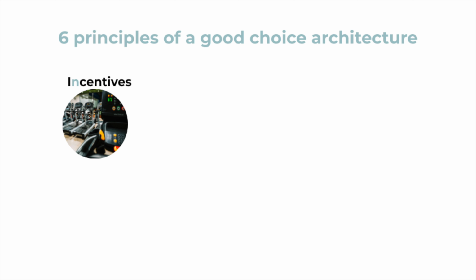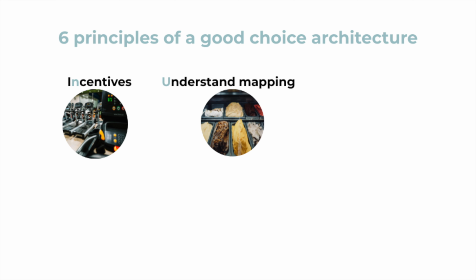Second, understanding mappings. Some choices are easy to make, like choosing a flavor of ice cream, but others are a bit trickier, like choosing a medical treatment when you have cancer, for example. Think of a person who is diagnosed with cancer and his treatment options are between surgery, radiation, and doing nothing. So it is not easy to predict the possible outcomes and side effects. Comparing the options requires trade-offs between a longer life or unpleasant side effects.